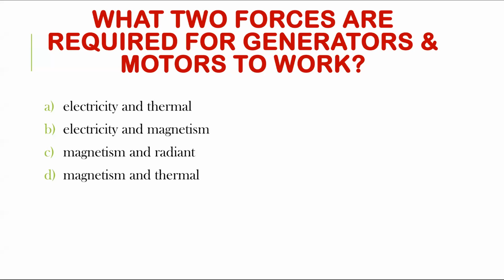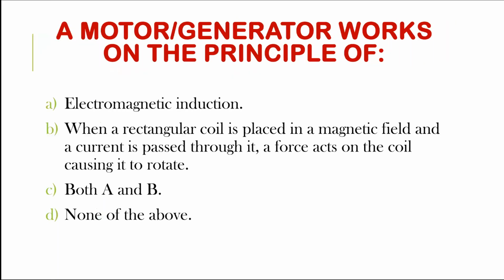I think it's B, sir. Electricity and magnetism. Yes, electricity and magnetism. All right, let's move on to the other one.